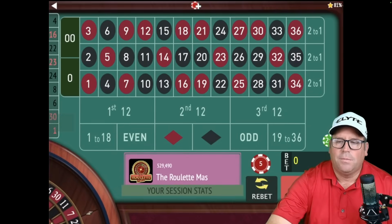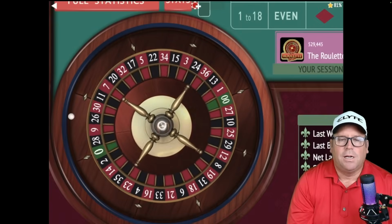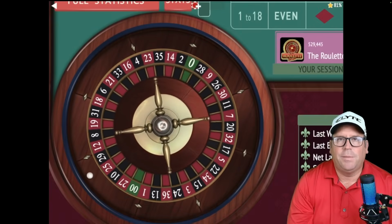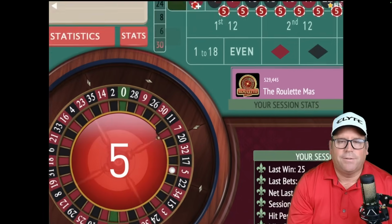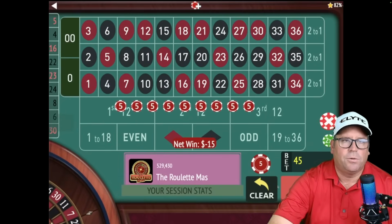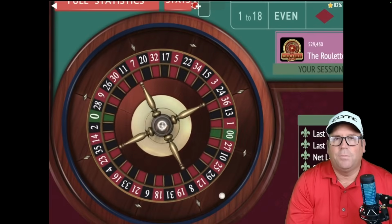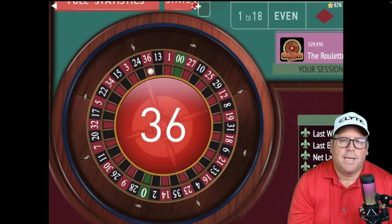So let's see, that was a partial loss, so we keep the bet the same. If you need to play on automated roulette, just go to 8 double streets or line bets. That's a 5 red, and we're up 210. That was another partial loss. But if you have the ability to play with the live dealer, I like to play with more numbers and get more wins.